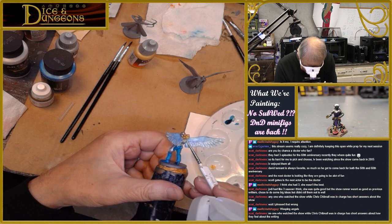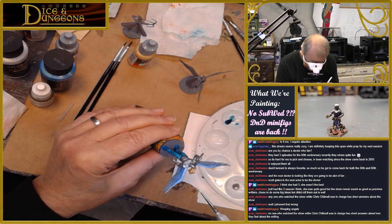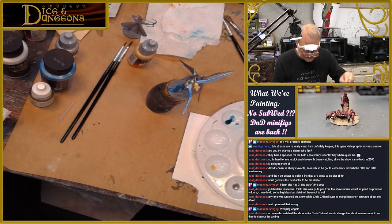Okay, I'm gonna have to let this sit. This gold might benefit from a second coat. We'll see how it looks.